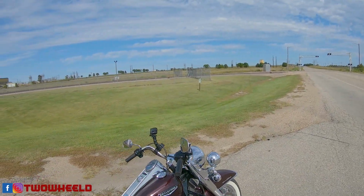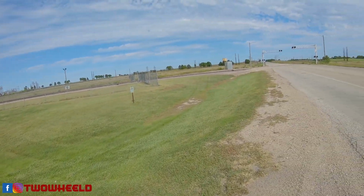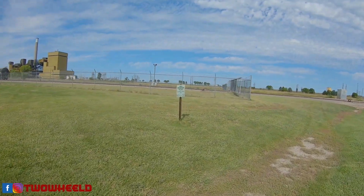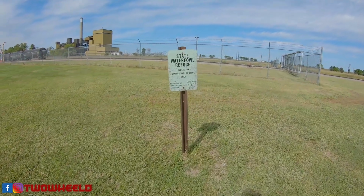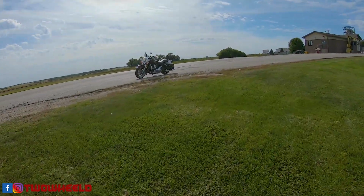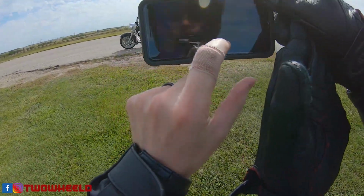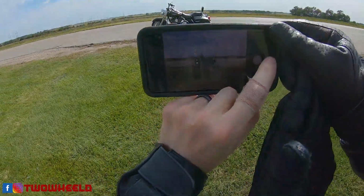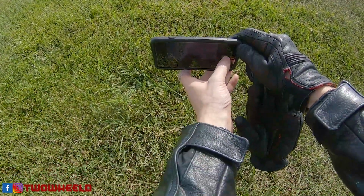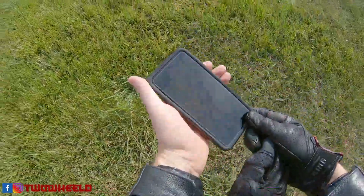We'll see where this road goes. Oh, it does say it. So maybe there's a way you can get in here yet, and maybe you can punt out here in that grass. Oh, here we go. State waterfowl refuge closed to waterfowl hunting only. I almost feel like I should get a picture from down here. It's a badass picture.